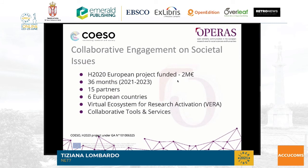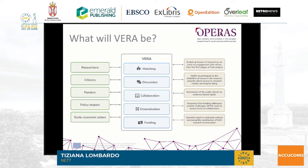So the development of the platform just started. We are currently in the design phase of the user needs. So this is an overview of the concept behind the Vera platform, which wants to be a collaborative environment for sustaining and enhancing knowledge sharing and collaboration among society and researchers. So the target audience will be researchers, but also citizens, funders, policymakers, socioeconomic actors. And there will be a set of tools that will enhance this collaboration.